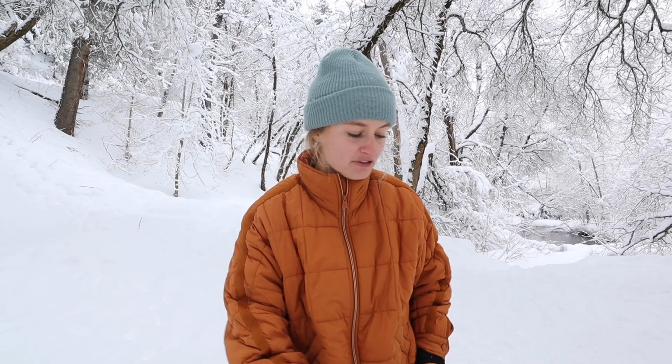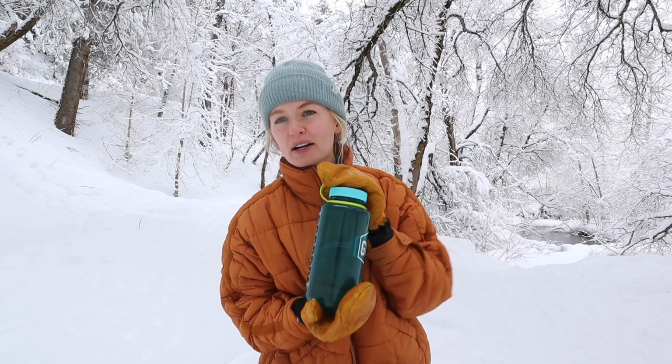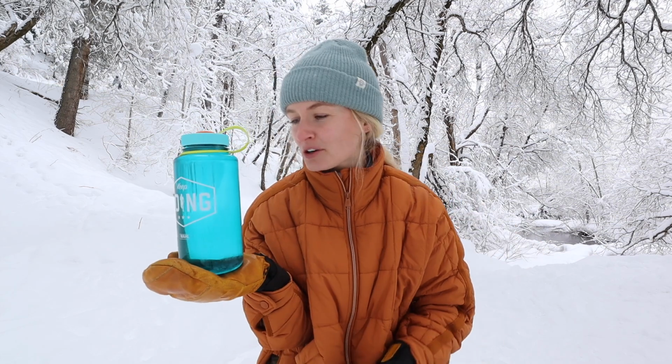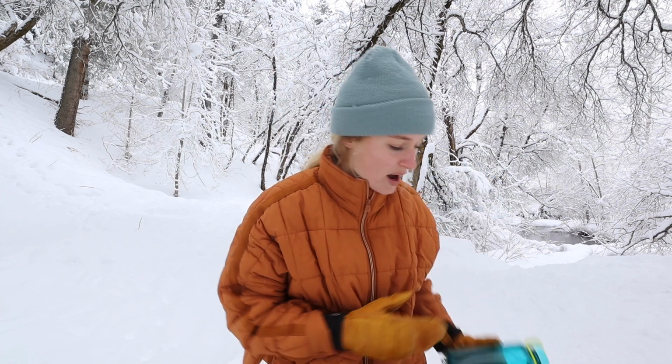Okay, so I figured I'd sit down and just show you what I pack for a winter hike with my kids in my backpack. So starting off, of course, I bring water for me and my kids. It doesn't get too cold. It's really cold here, but it's not cold enough that I'm worried our water's gonna freeze. So yeah, water, of course.